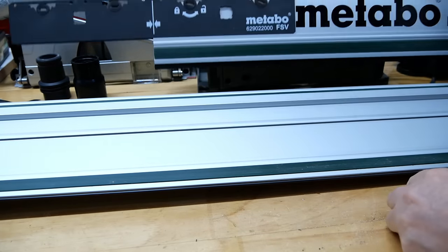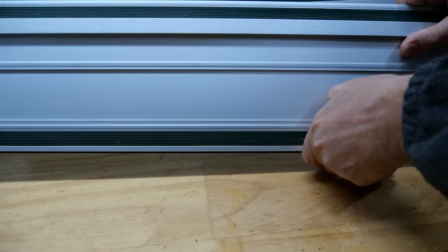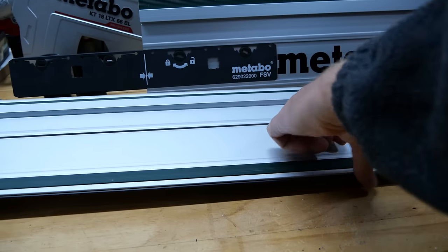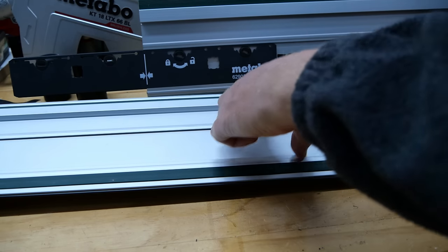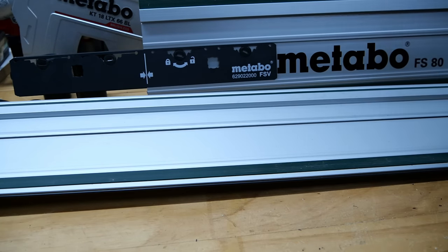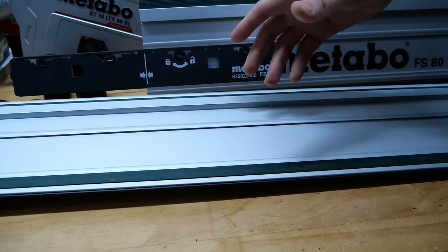Although, Metabo, I have an issue because this one has a slightly different profile. This one has a sloped side and a grooved side. This one does not. They're both basically just sloped, I think. And this doesn't fit. It will not go in there. It's too tight, it's too narrow. No matter which way you put this upside down, wherever, it will not go in this track. So I don't know if this is an older track and they've changed the design. So it's a bit annoying because you get one of those, you think it's going to fit in here, and it doesn't.